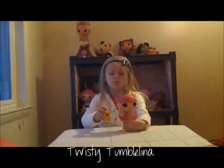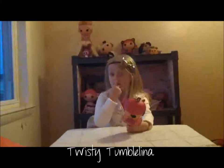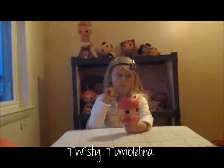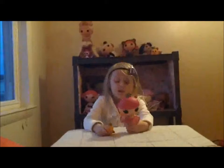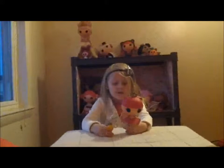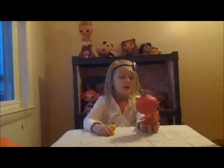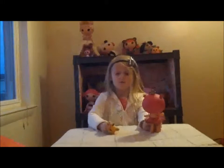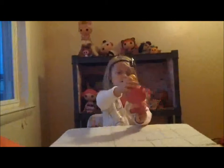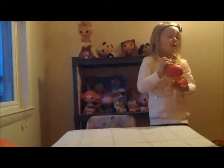Okay, this is Twisty Tumbleina, which is a new Lalaloopsy that I got from Mom and Dad. Okay, here's the front of Twisty, and here's the back of her duck. Here's the back of Twisty, and here's the front of her duck. And she's a ballerina dancer, just like Tippy.